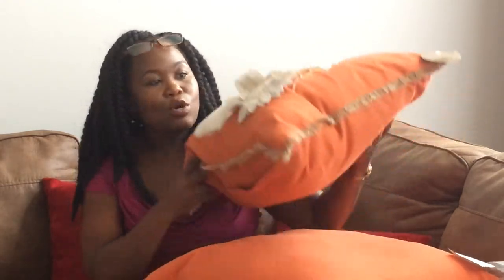So for the couch, I purchased a couple of pillows from Home Goods. That's one of them. I purchased two of those pillows, and I also purchased this cute little pumpkin pillow right here. So I'll be putting those on the couch just to show you. It doesn't take a whole lot to make your home, you know, change things up a bit.